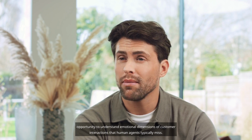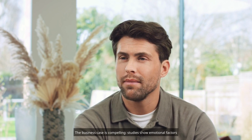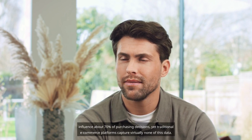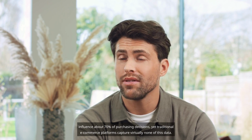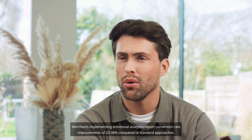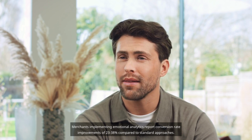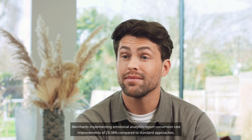The business case is compelling. Studies show emotional factors influence about 70% of purchasing decisions. Yet traditional e-commerce platforms capture virtually none of this data. Merchants implementing emotional analytics report conversion rate improvements of 23–38% compared to standard approaches.